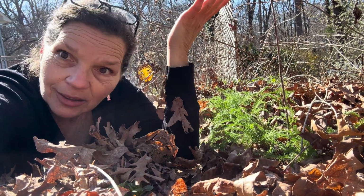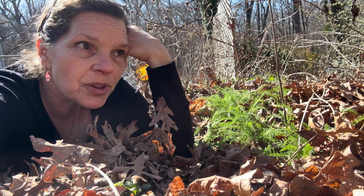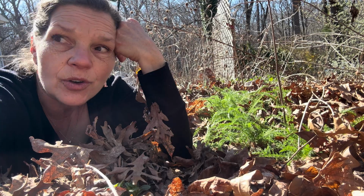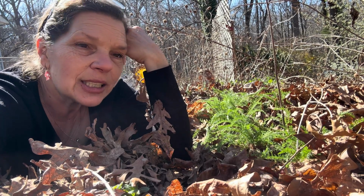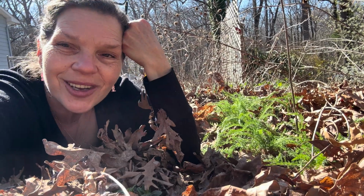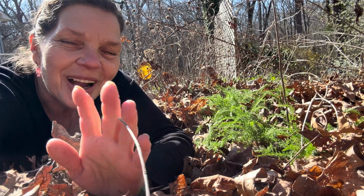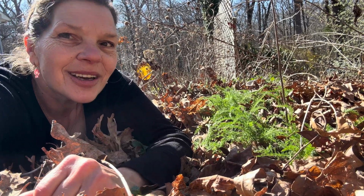So go get yourself some yarrow, put it in your gardens, plant it anywhere. The pollinators love the flowers, so you'll attract that. And learn about it. Or go out and harvest wild yarrow. But make sure you know how to identify it, so you're not harvesting wild carrot. All right, everyone, happy harvest, happy life.